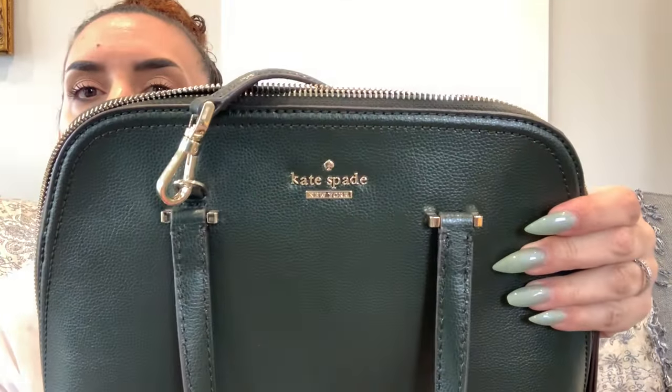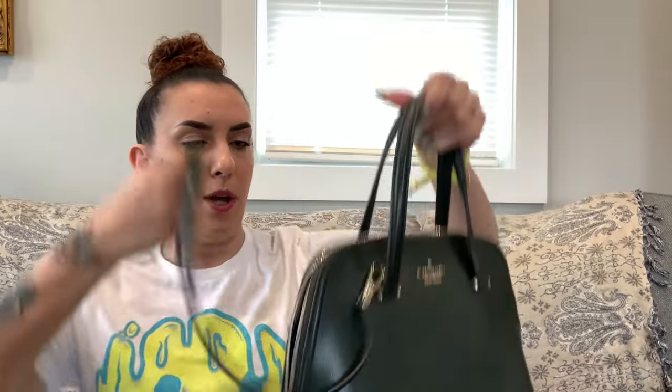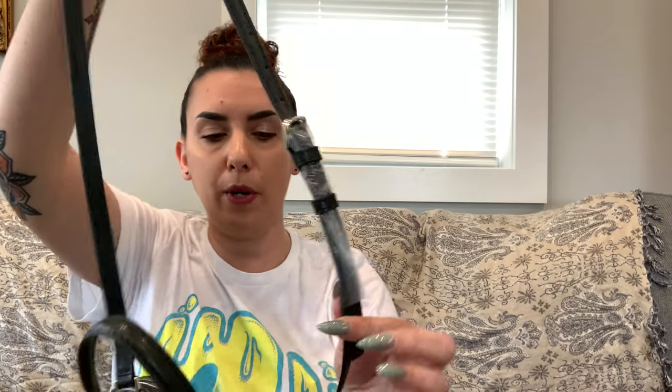We are now on to the Kate Spades. I have a few Kate Spade bags. The first one up, this one is new without tag. This is a beautiful green leather satchel by Kate Spade, gold tone hardware. It is a handbag or a crossbody bag. This is still in the packaging, gold tone hardware. This is removable and adjustable, crossbody only.